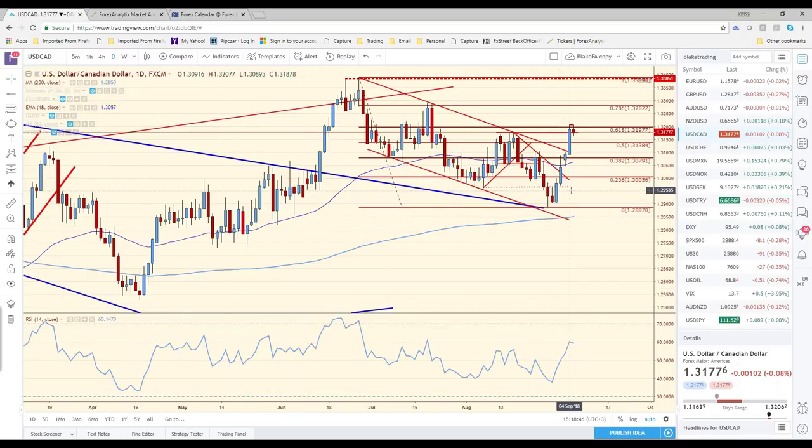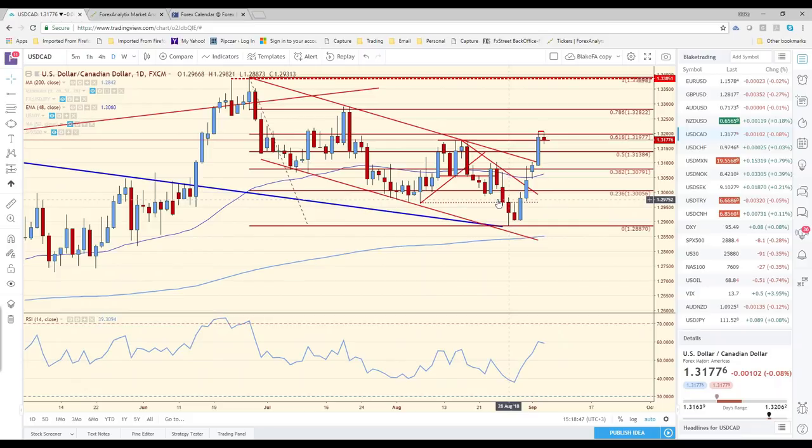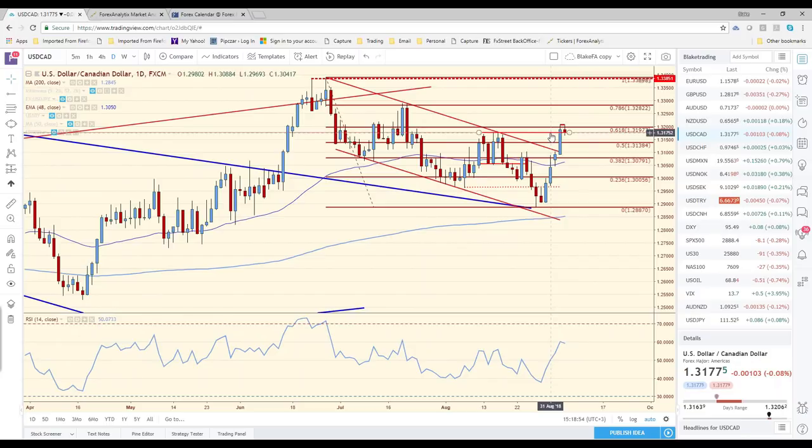Here, let me clean up this chart just a bit. You can see we broke this down channel, broke through this resistance, and we're just kind of holding right now. Now, if the Bank of Canada signals that they are going to be raising rates, and they tend to be a little bit more hawkish, we could see 131 again in the U.S. dollar Canadian. We can drop right back down to this channel breakout point, which would take us to 131. I think this would be possible.